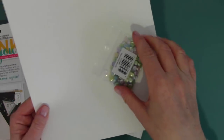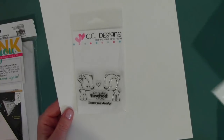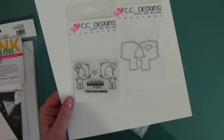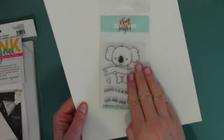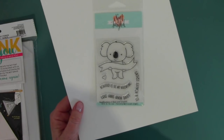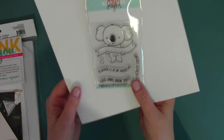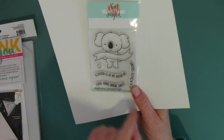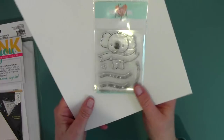Really pretty spring mix. And then I picked up this adorable fawn stamp and matching die set from CC Designs. It says, "I'm quite fond of you and I love you dearly." And of course, these little cuties could be used for Christmas too, not just for Valentine's Day. And I picked up this Koalifications from Neat and Tangled. How adorable. I'm sure so many of you have already seen that cutie patootie. So sweet. It says, "Qualified to be my Valentine. Free hugs given daily, and to a quality friend."